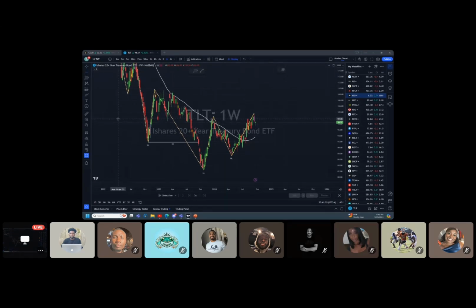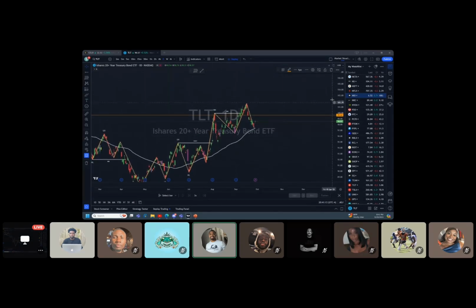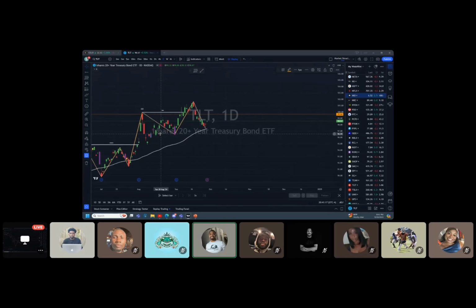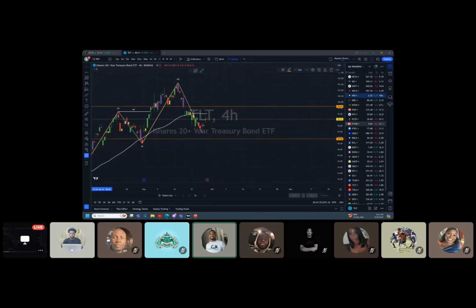Yeah. Resistance, support, resistance, came back to resistance. Let me check daily. Oh, look what we have here. It pulled back. Okay. Let me look at my 4 hour. Price is below preferred.